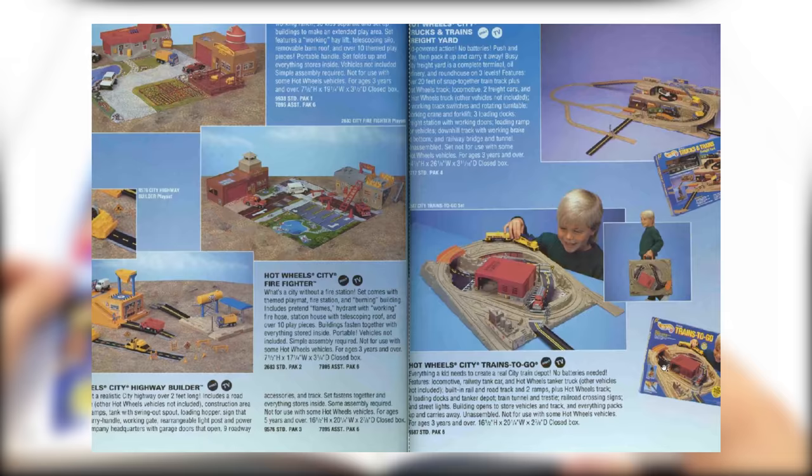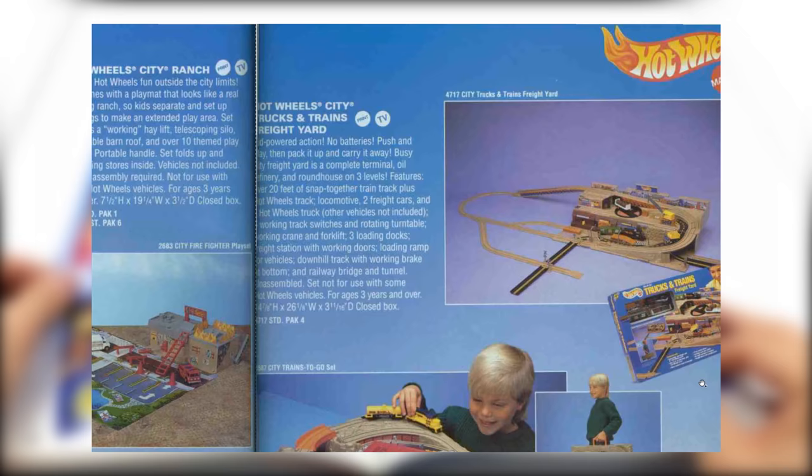The trains to go. I know these are really popular along with these sets here.